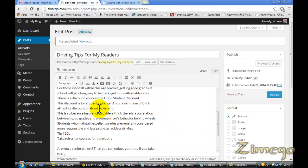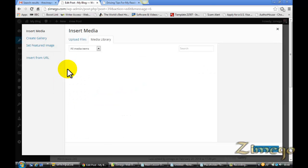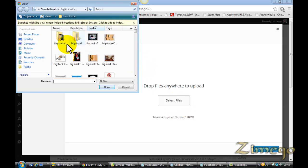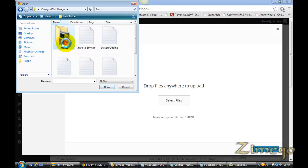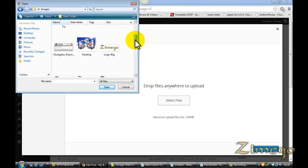Now, when you add good images to your work, it makes it a lot more attractive. When you say your site is beautiful, apart from the layout, images make your site beautiful, and they also make the site pleasant to the eyes. So I'm going to show you where you get images soon, but let me just add this. While it's loading, I'll give you a list of places where I get images.